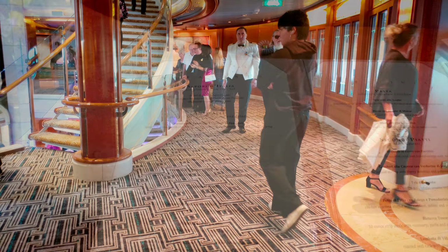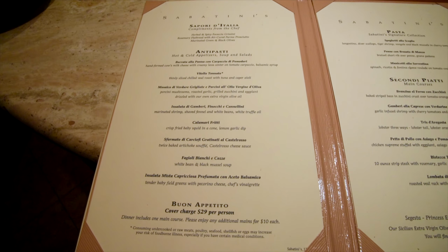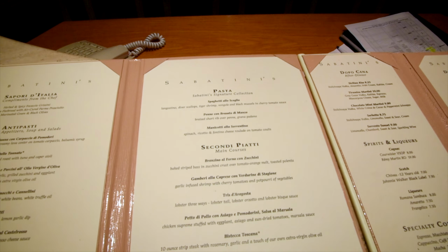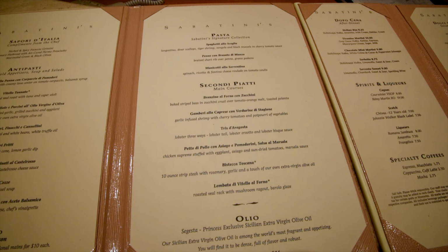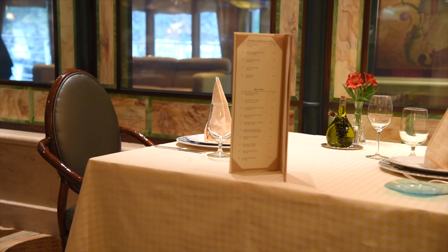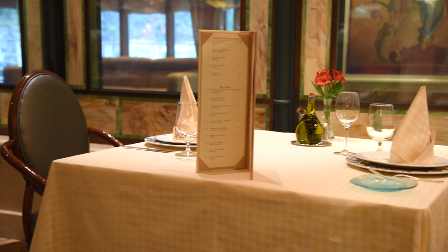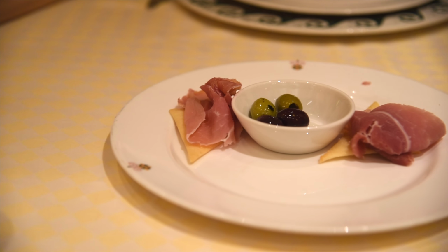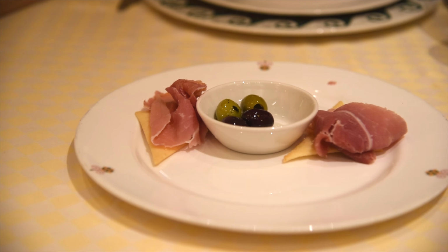So Sabatini's is a mainstay of your Princess cruise. It is on several Princess ships. It's Italian food with wine and cocktails. There's lots of opportunities to try this because it is on the Caribbean Princess, the Grand Princess, the Regal Princess, the Coral Princess, the Star Princess, the Golden Princess, and the Sky Princess. I'm sure it's probably on more, but those are the ones that it showed online.